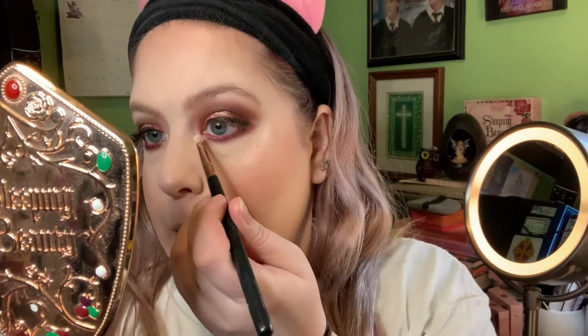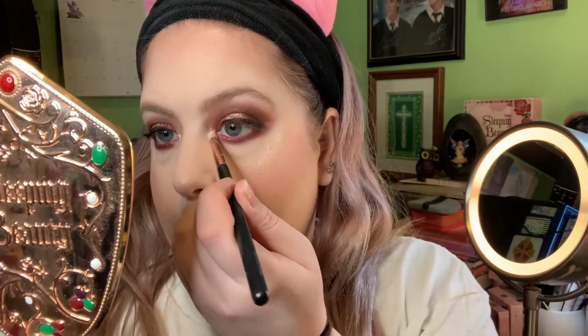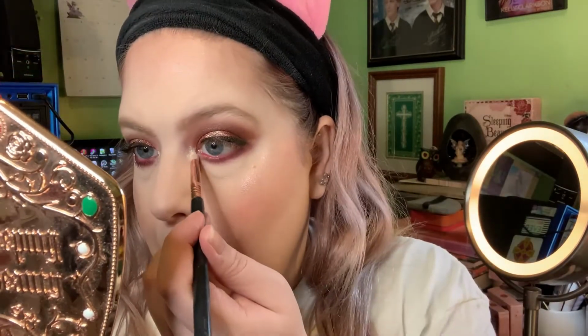I'm just going to take a smaller blending brush and just kind of blend it out. And then for my inner corner, I'm going to go into the highlighter from the original Zodiac palette and just apply that with a pencil brush to my inner corner for a nice little pop.